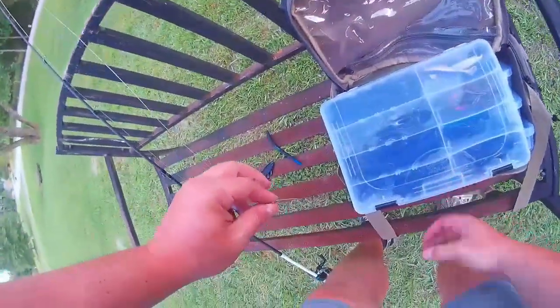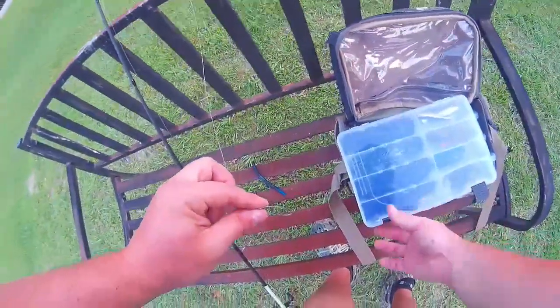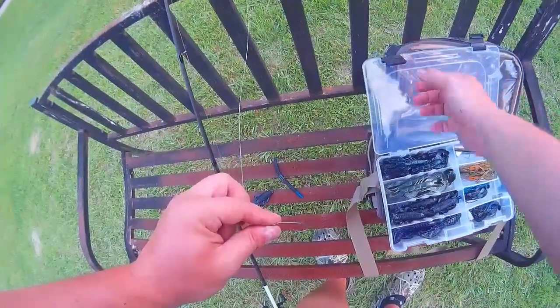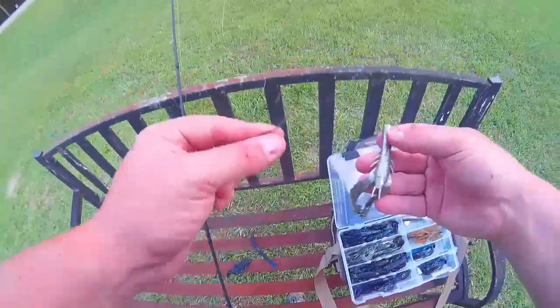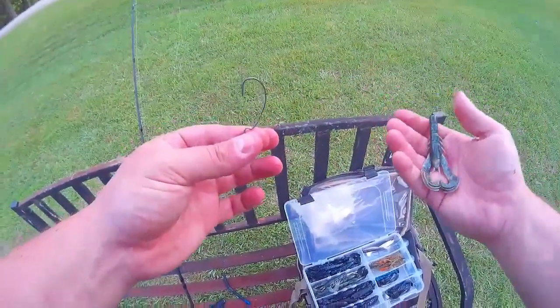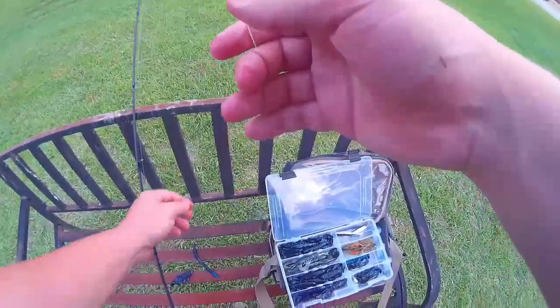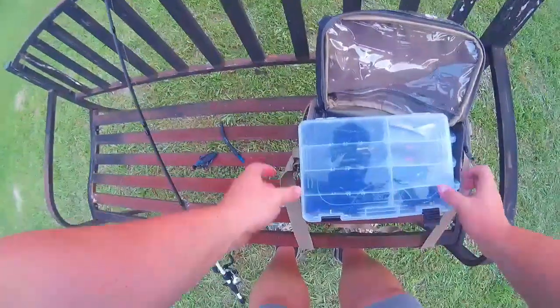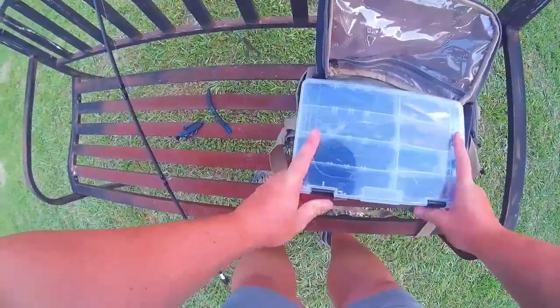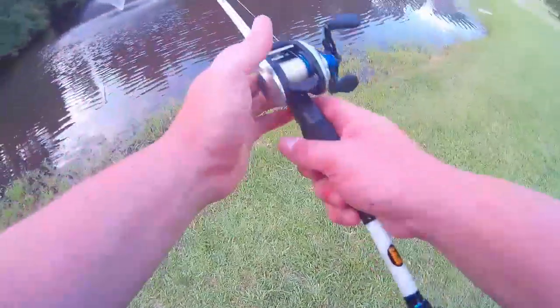Let's try the Kraken crawl, maybe. Yeah, let's try this Kraken crawl. I don't remember what coloration this is, but it's very similar to the baby bass lunker log, if anybody's familiar with it. Very similar to the baby bass lunker log.